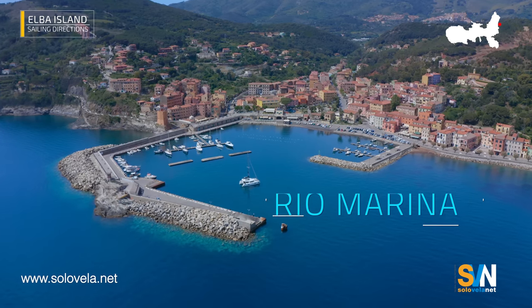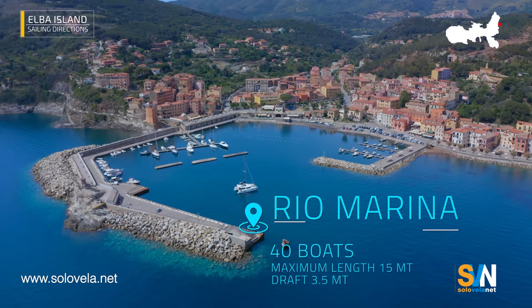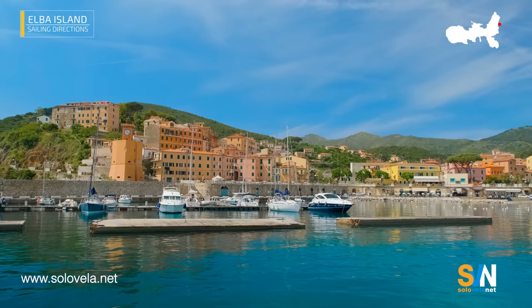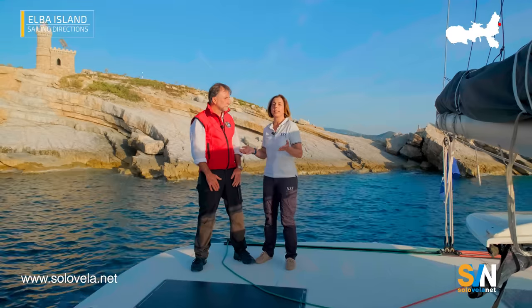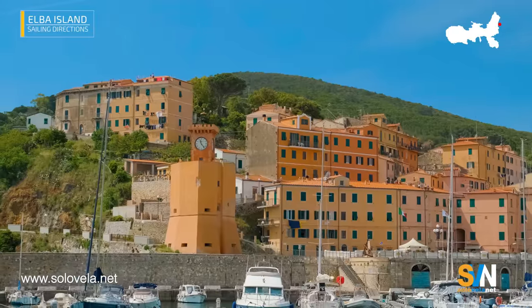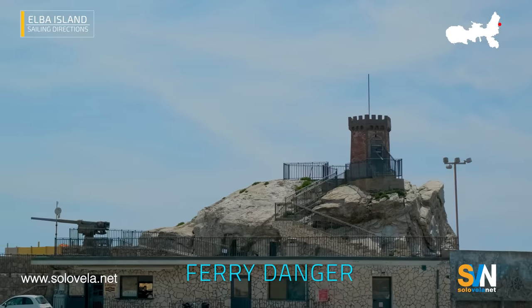It's a small harbour and has got space for 40 boats, but up to 15 metres, because the depth inside is just 3 metres 50. There is also a crane to lift boats out of the water. They've got all the services, and one thing to be careful of is the ferry that arrives there. Portoferraio, Cavo and Rio Marina are the only three harbours in Elba. So be careful while you are maneuvering over there.